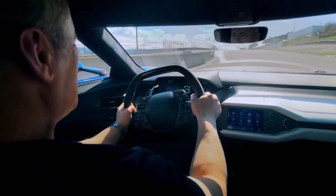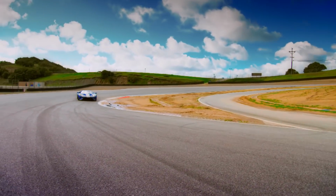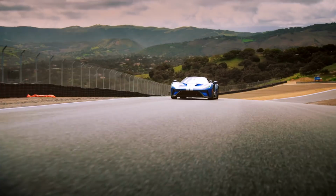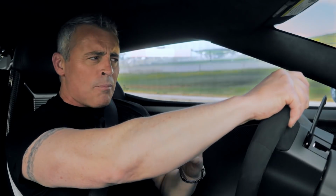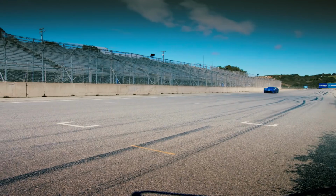Oh, the acceleration is enormous! Woo! Now, Ford have done some clever stuff with software and fuel injection, which they say eliminates turbo lag. They keep the turbo spooled up even when my foot is off the throttle. So there's always power. Always.